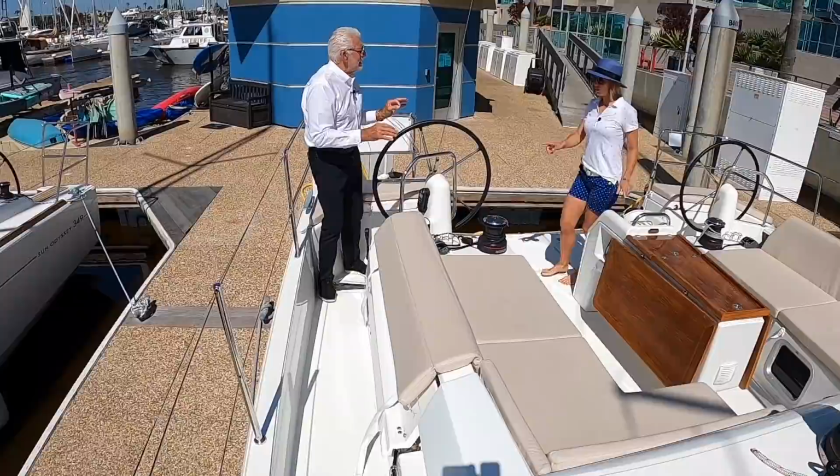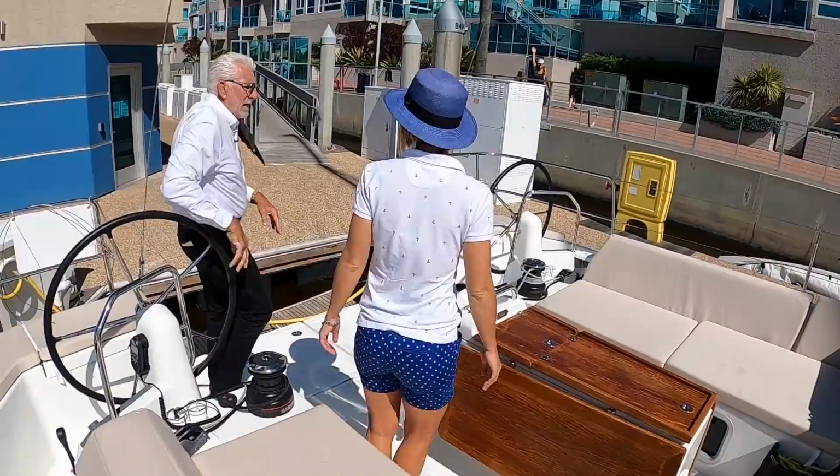So everything is easy. So you've got it on both sides. We only do one side. One side, because if you drop down both sides at the same time, it makes it more difficult to get through the cockpit. That's a really cool feature.